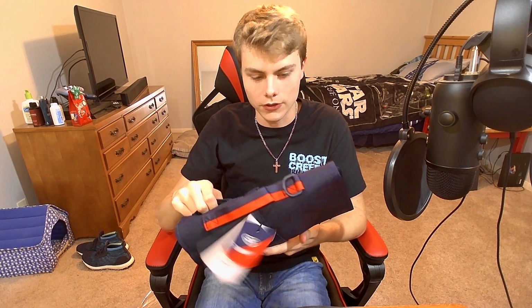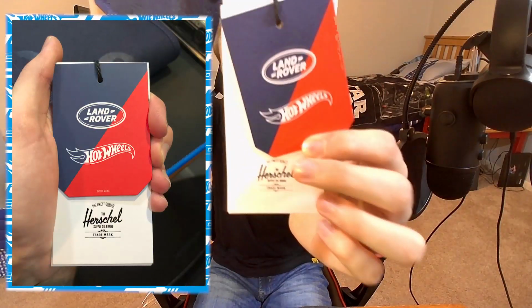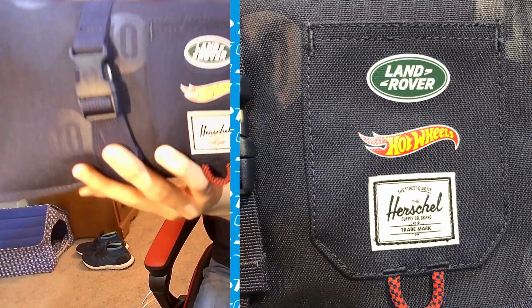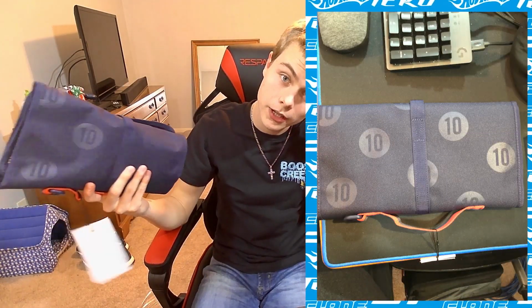It's got like a pocket. I couldn't afford the backpack, so I just got the toolkit because I was like, I just want the toolkit. Maybe I could use this for my car and just have it as a nice toolkit. So yeah, that's what I did. You can see the Hot Wheels Land Rover thing plus Herschel. Okay, you can't really see the Herschel maybe. And it says it on the front of it too. Got a lot of bright lights. Anyway, and it's got all these 10, and that's supposed to be the number that they have. So there you go on the Land Rover.